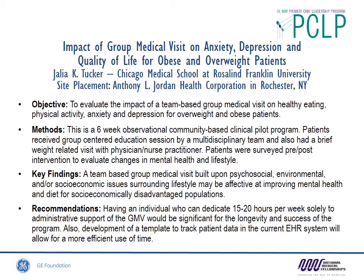So the entire group medical visit was 12 weeks, but my project was just for the first 6 weeks. I provided surveys to the patients both before they started the group medical visit and then at the 6-week mark, and measured changes in consumption of fruits and vegetables, and changes in physical activity. I also used the PHQ-9 to screen for depression and the GAD-7 to screen for anxiety.